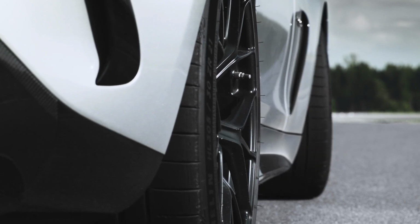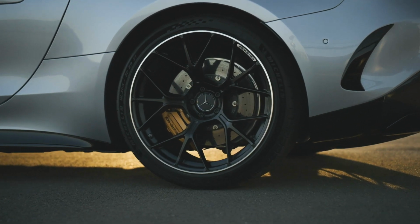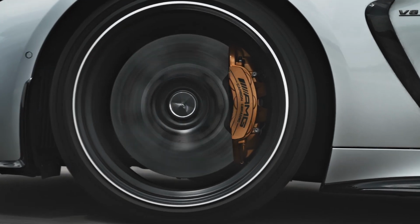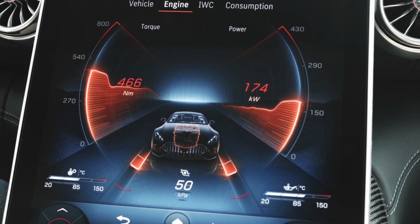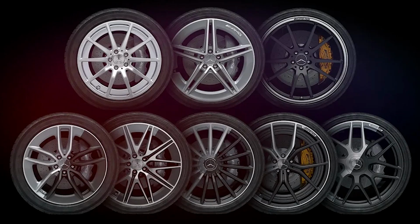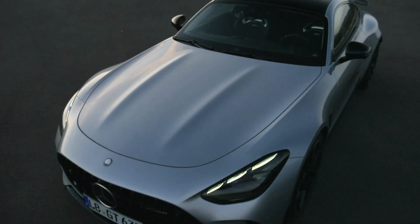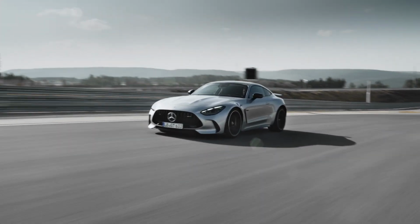Other performance-oriented features include rear axle steering, composite brake discs with directional perforation for better heat dissipation, and 6 selectable drive modes, including a race mode. In terms of personalization, there are 11 paint colors, 8 new wheel designs, and 5 exterior design packages, ranging from the more elegant to the more dynamic.